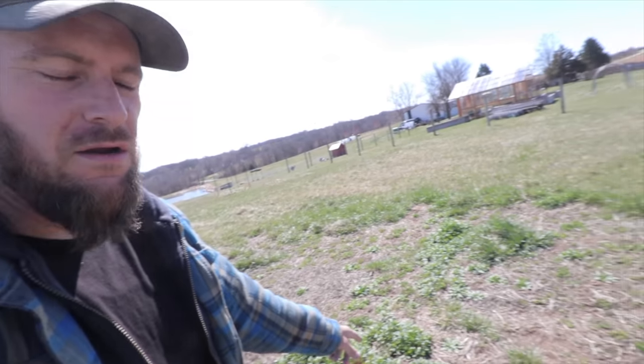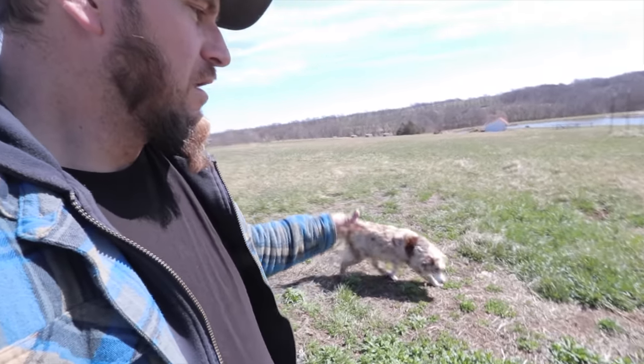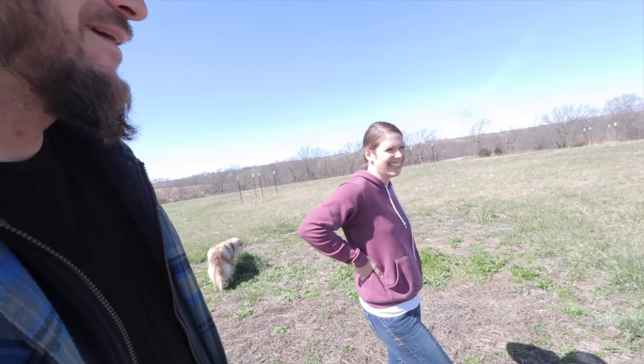Yeah, she went too fast. I couldn't keep up. So the chickens were right here last year. And so the grass had died there, but it's starting to come back now. They were around this whole area, but that's right where the coop was at. I'm out of breath. You drove too fast. I know. I did it on purpose.